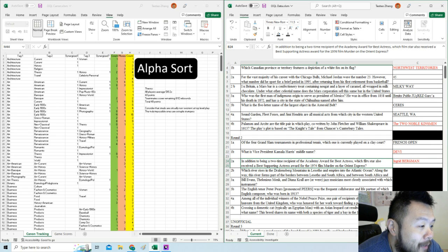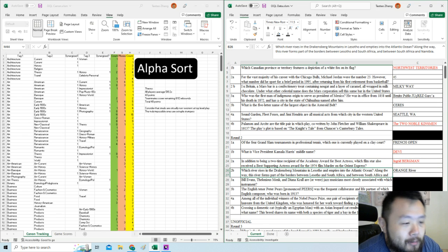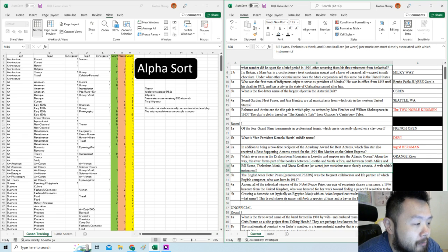Which river rises in the Drakensberg Mountains in Lesotho and empties into the Atlantic? Along the way, the river forms borders with Lesotho, South Africa, and Namibia. Orange. Oh, wow. It's the only river I can think of in South Africa, so lucky guess.